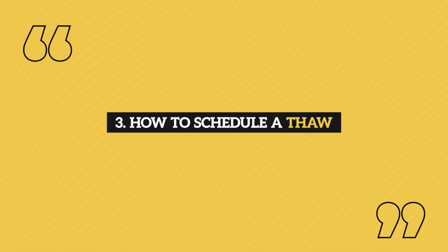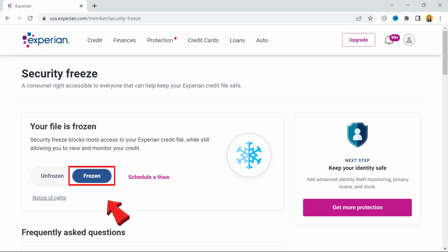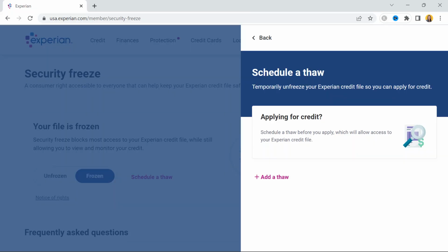Here's important thing number 3, how to schedule a thaw. So let's assume that my credit is frozen again, but I want to apply for a new credit card or loan. I'll click on Schedule a Thaw. A thaw basically allows me to temporarily unfreeze my Experian credit file for a specific period of time so that I can apply for new credit. This screen will pop up next. I'll click on Add a Thaw.